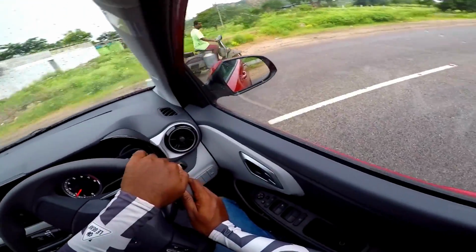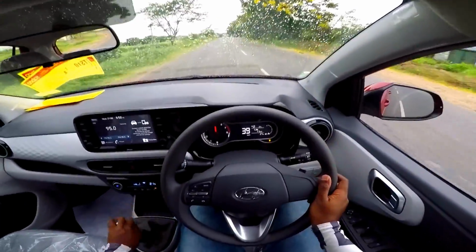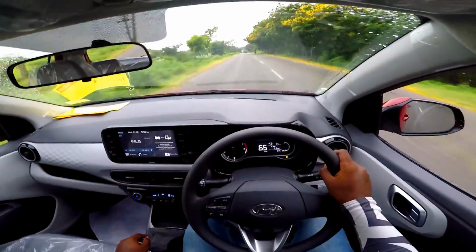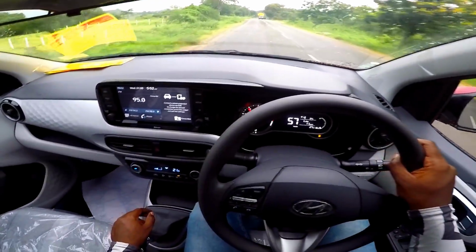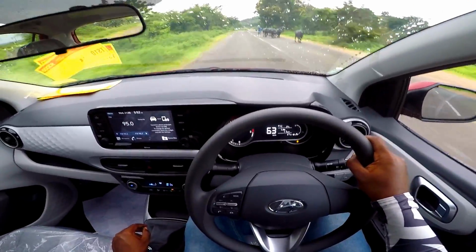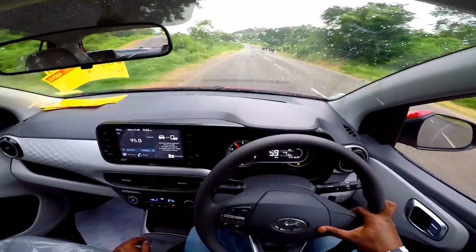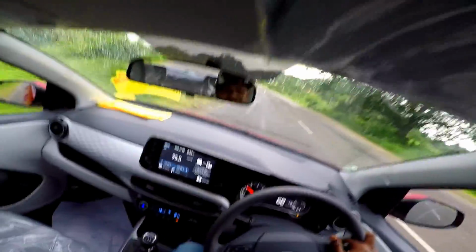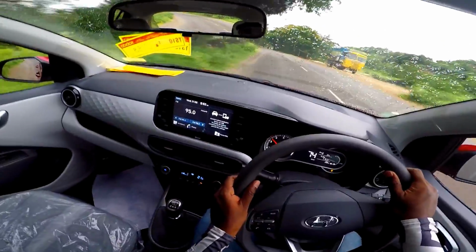And look at the turning radius. It's turning so quickly, so easily. Whoa, baby, you just want to keep going. I can understand. Keep a check on the speed because these are public roads. We have some cattle crossing happening. Wow, crazy machine. That sound kills you, man. And look at it go. Whoa.